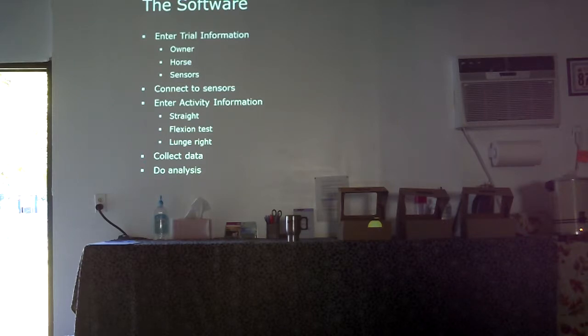So you put your horse in owner information, say, okay, I'm going to use this set of sensors. Then you connect to the sensors, and after you connect to the sensors, you have to enter into the computer what it is that you're doing. Are you evaluating the horse trotting in a straight line? Are you lunging the horse? Are you doing a flexion test? Are you doing a block?